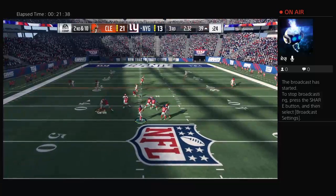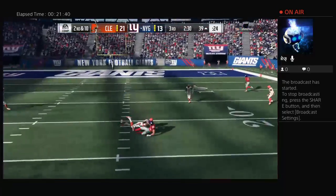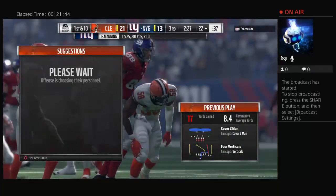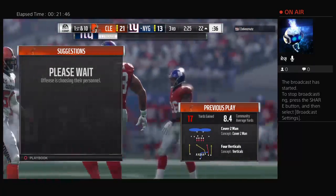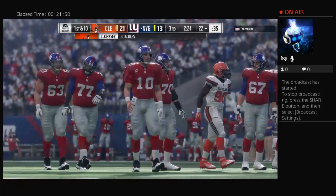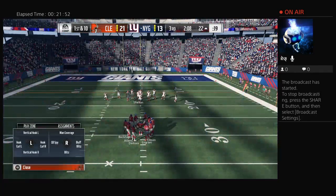Manning will try again on 2nd down. Over the middle, he's got his tight end Ingram. And brought down, but not before they're inside the 25. 17 yards on the pickup there. The drive will continue. It's a 1st down.